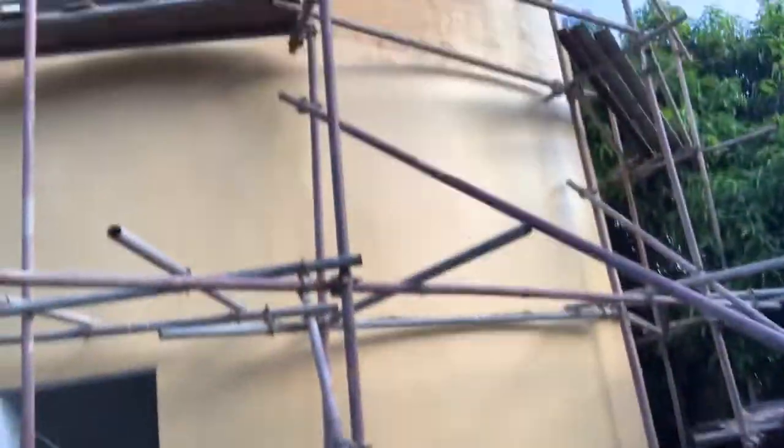Already doing the finishing of the painting exterior, and we already built the trusses, the rafters and canopies here for the kitchen. Kitchen canopies. This is huge because it will protect the kitchen area from the green water.